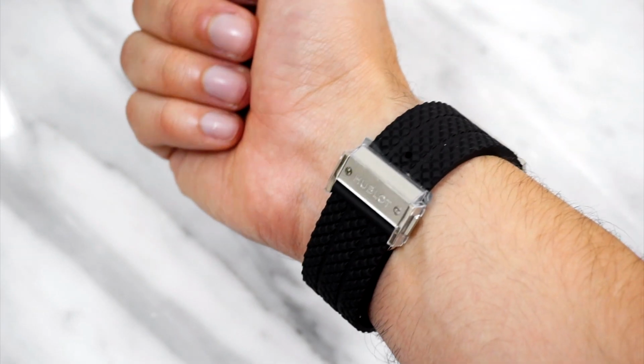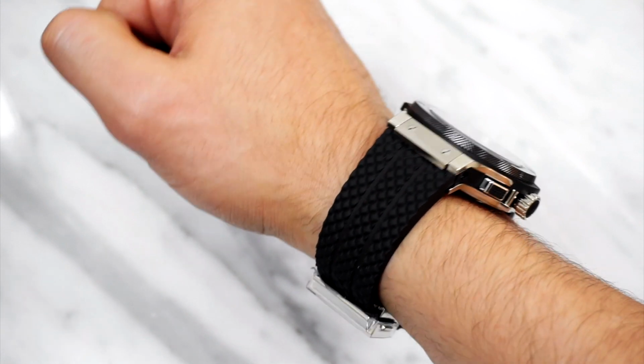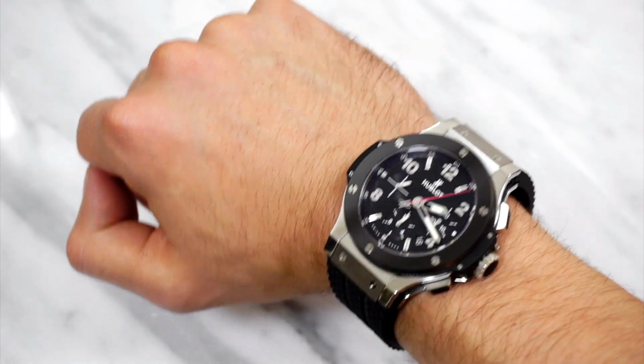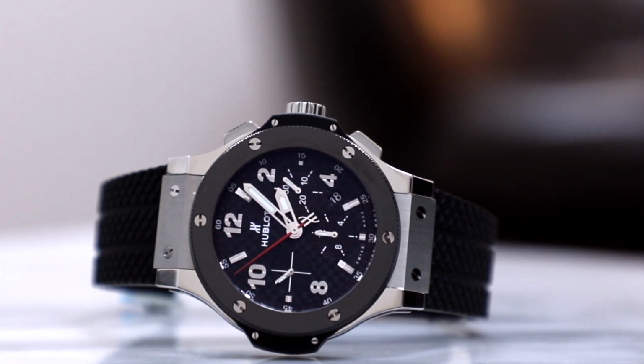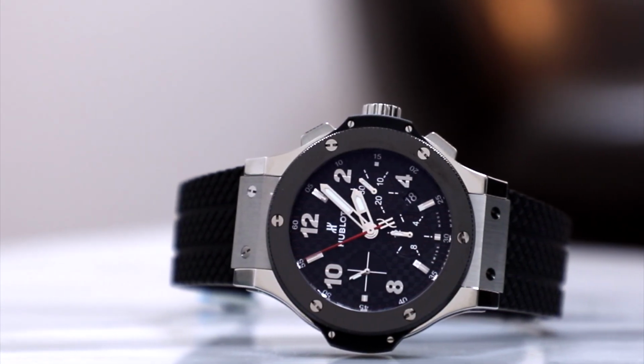Even the strap features a tire tread pattern, leaving no doubt in my mind that this was meant from day one to match the Ferrari Enzo for presence, as well as in its fusion of exotic materials. And much like the DNA of the Enzo can still be seen in 2020, the Big Bang has defined 21st century Hublot.